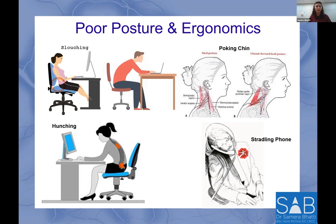Their angle of the arm isn't quite right, so they're going to get repetitive strain injury in their arm, wrist and also shoulders. They're going to have more rounding of the shoulders, which is going to affect their neck. So ultimately, they're going to end up with a posture looking like this.